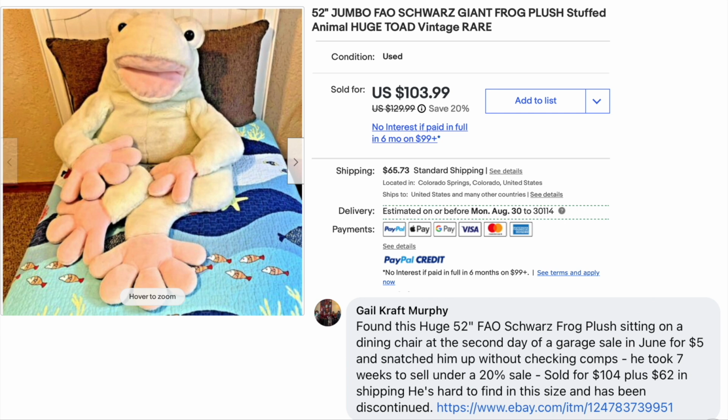This is a 52-inch FAO Schwartz giant frog plush, and I like the way she has him displayed on a little bed because some of these bigger or floppy plush are kind of hard to get a good photo of. So this was a great idea, staging him that way. So again, she paid $5 for this, and it sold for $104.